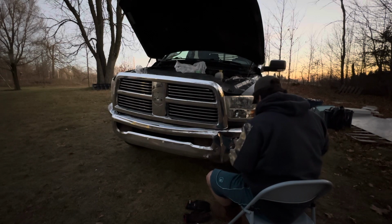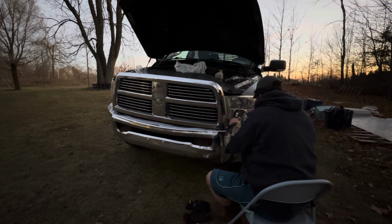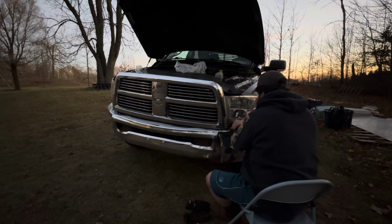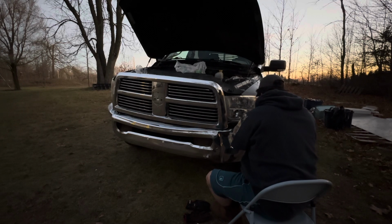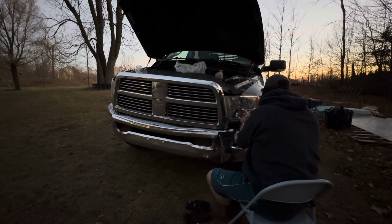I can't guarantee this is going to stay in here if it rains. Like I said, this is temporary. It's temporary until it falls off, but it's temporary until I can get the truck in there to get it fixed. Get fixed. Give me the best work with duct tape. Duct tape at the finest.